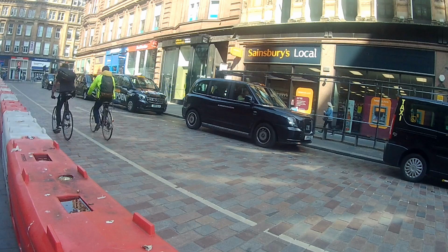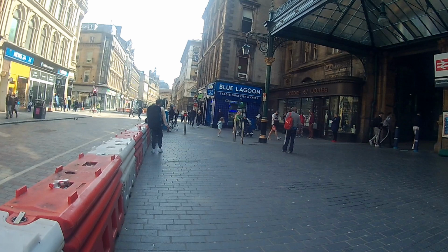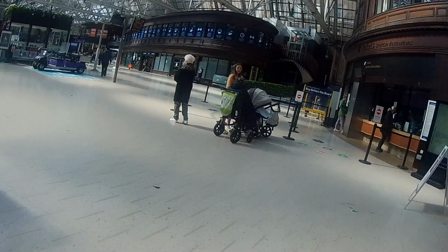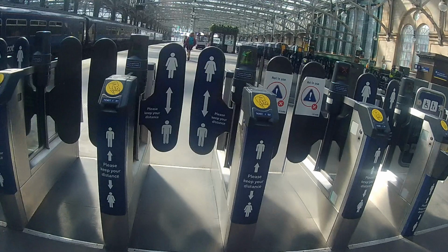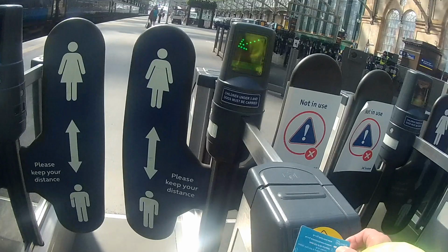2 men on bicycles are riding past the taxi. There is a red and white barrier wall at the edge of the pavement. The woman is standing with her children. There are 3 litter bins. I am standing in front of the ticket barrier. I am putting my ticket in the second barrier.